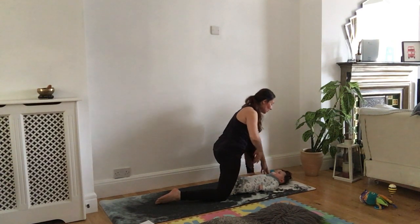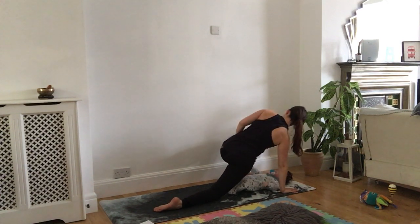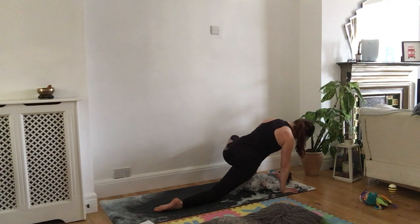Stay in that low lunge. Take your right hand down and then take your left hand to your left thigh, open up, get a nice little twist and into the hips, and with that spare hand, if you want, you can always tickle baby. Breathing in, breathing out.